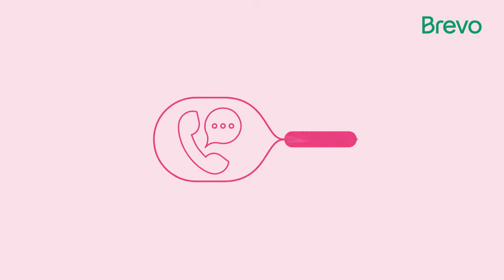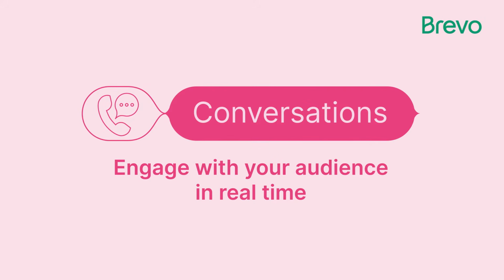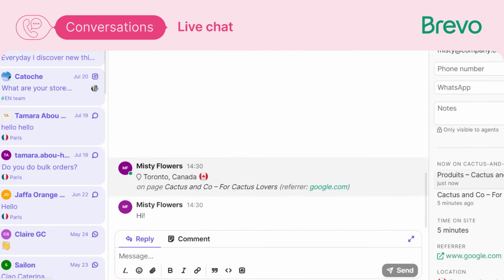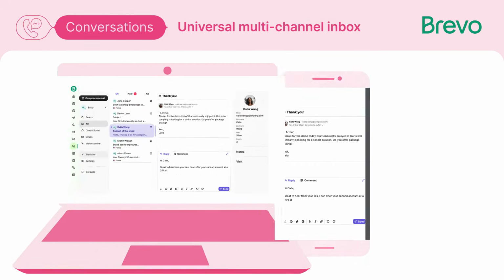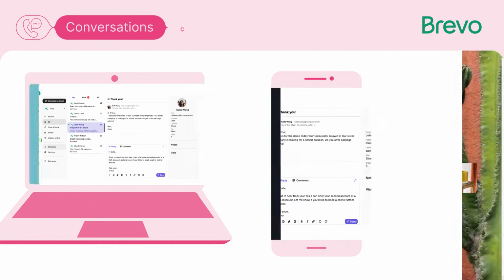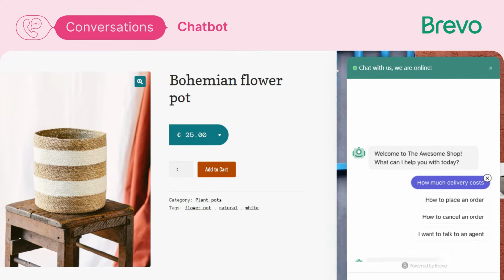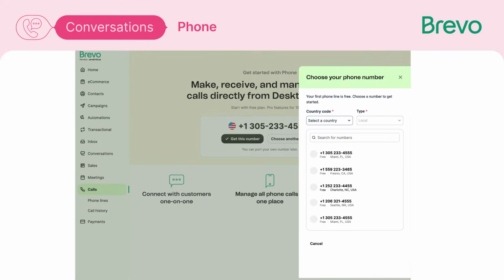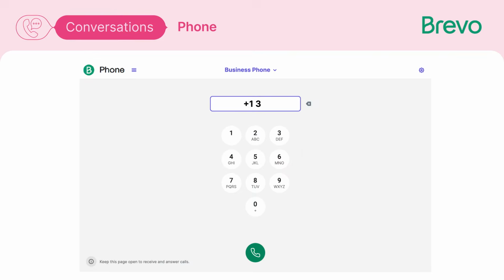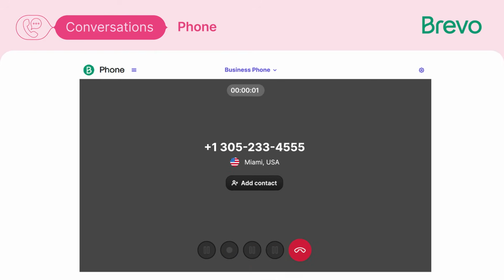Engage with your audience in real time using personalized chat tools and calls on Conversations. Turn questions into meaningful connections with live chat. Send and receive all your messages from one place on any device. And give clients the instant answers they need by letting a chatbot do the talking for you. You can even extend your conversations with phone to personally connect with clients from anywhere.